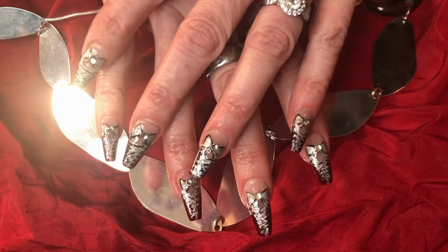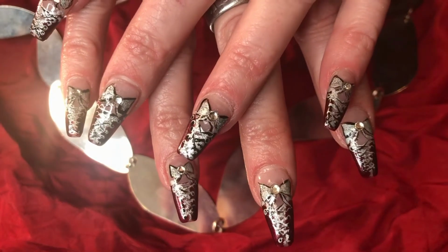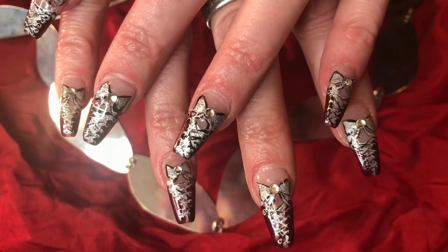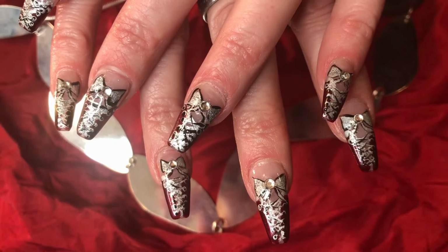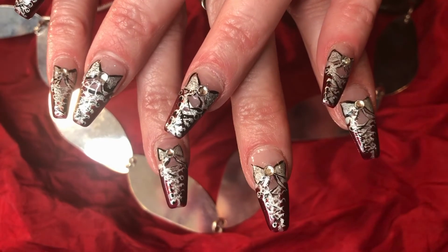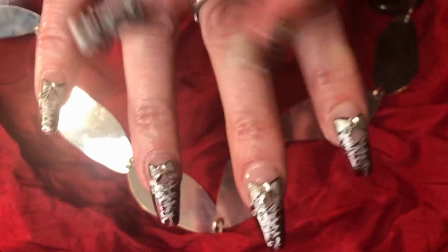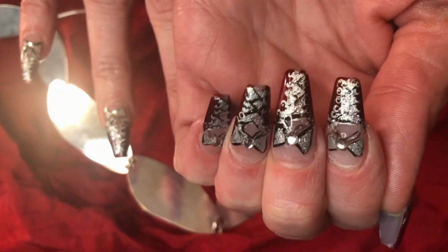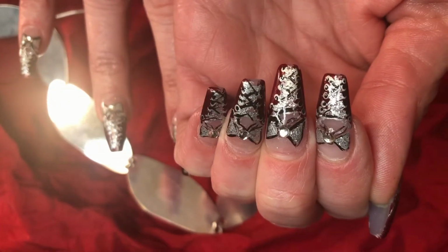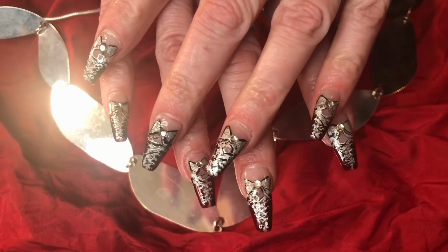All right, everyone, I am all done, and I love the look of this one. I love a corset look, and I think this one just turned out so beautiful with that deep burgundy and then the silver with that glitter running through it. And then, of course, the bows with the rhinestones. And when you flip it over like that, you see how it laces up with that corset and the bows at the bottom. Isn't that amazing looking? It looks great both ways. I absolutely love the way it turned out.